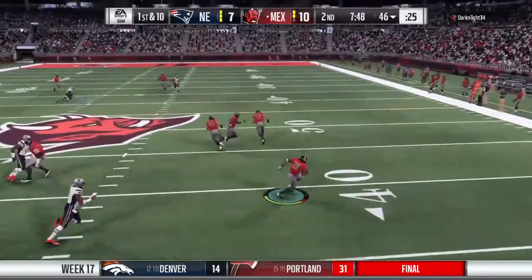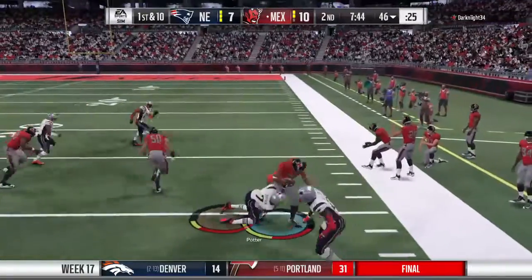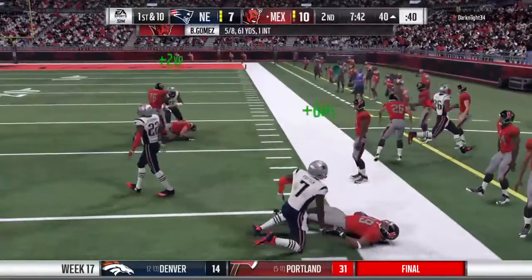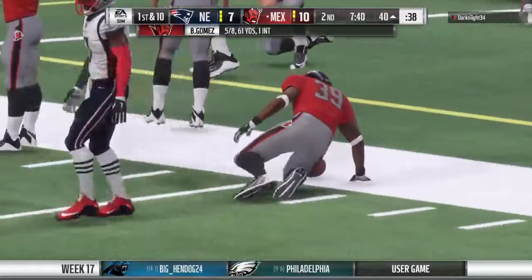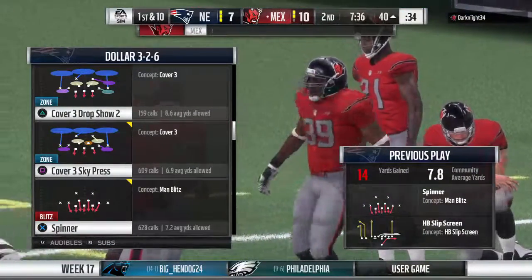Gomez on first down. Now they go screen. It's complete. And he's able to get this one down to the 40-yard line. A really nice pickup of 14 yards, and it moves the sticks.